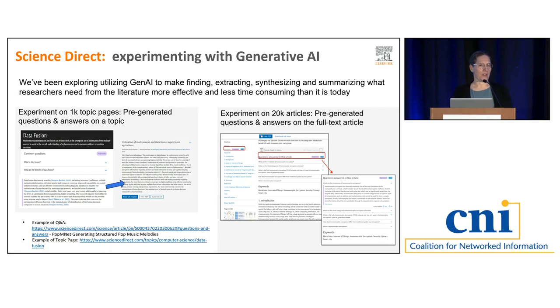I don't know if you're familiar with our topic pages. These are machine-generated topic pages that have been around since about 2017 that generate a summary on a given topic. Within those topic pages, we're doing a little experiment with GenAI to automatically generate some questions and answers that might be answered by that topic page, and pull out those snippets of information when users click on those questions. I have some links in the slide here that you can see if you want to look at this for real.